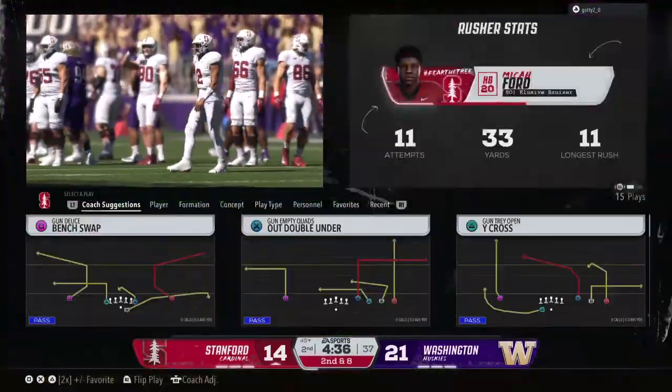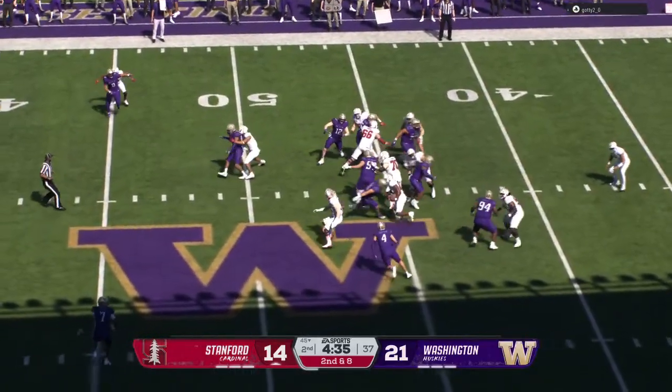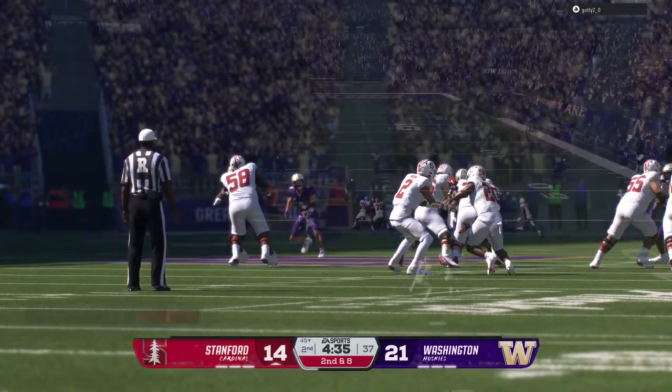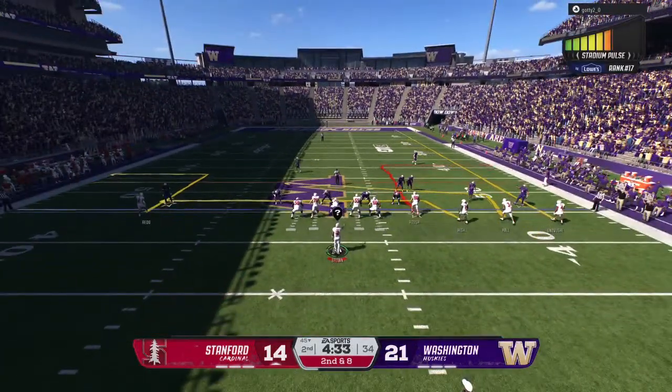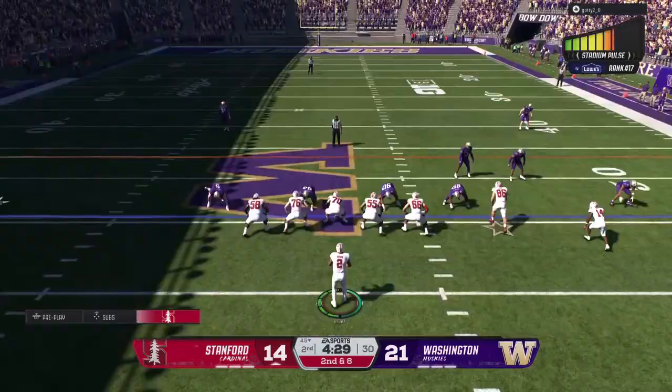And they'll stop him after a minimal pickup. And sticking to the run. I tell you what, a lot of teams that are really good are really stubborn, and they continue to run the football even with little success. So this offense is going to continue to focus on running the football, you can tell.